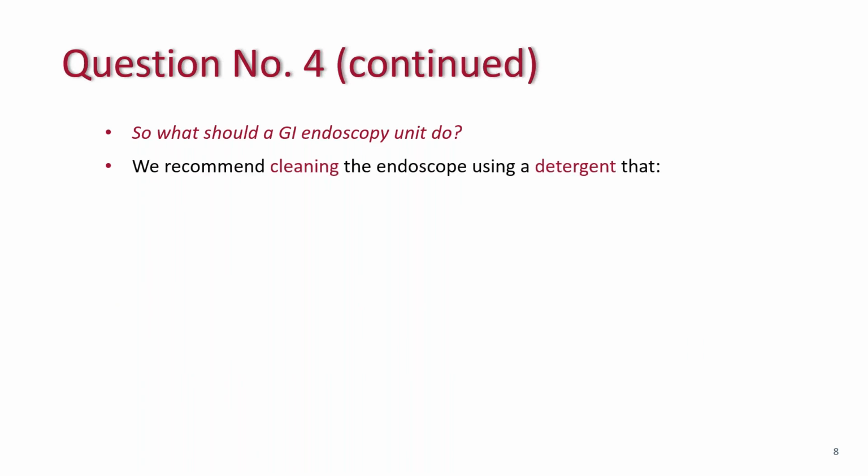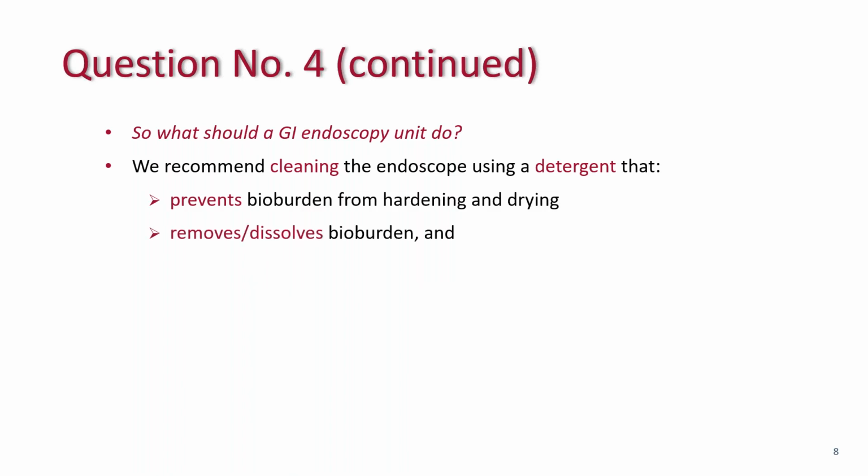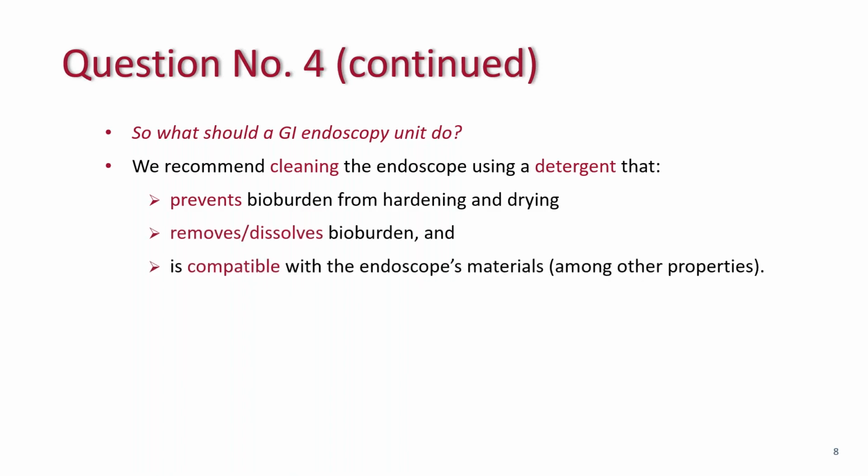So what should you do? We recommend cleaning the endoscope using a detergent, not necessarily just water. And as I said, some manufacturers may disagree. We'd like to ensure that the detergent prevents bioburden from hardening, removes and has been proven to dissolve bioburden, and is compatible with the endoscope's materials. A detergent that damages the endoscope's materials but otherwise is great for cleaning is not helpful.